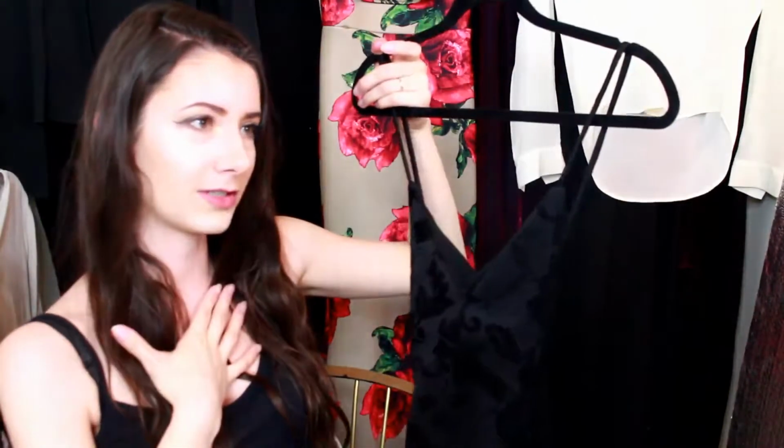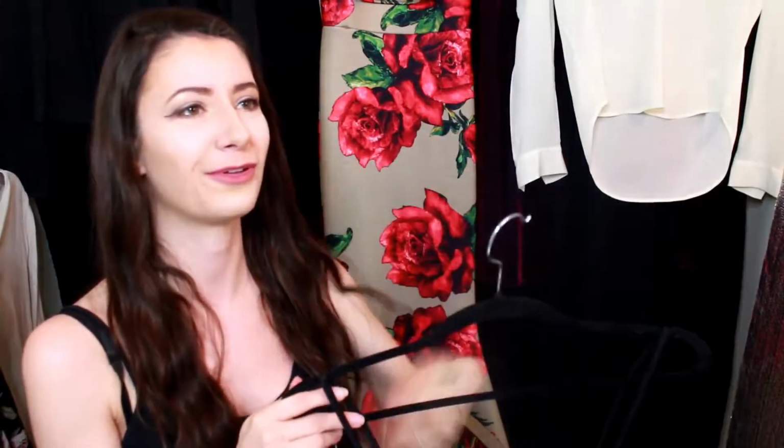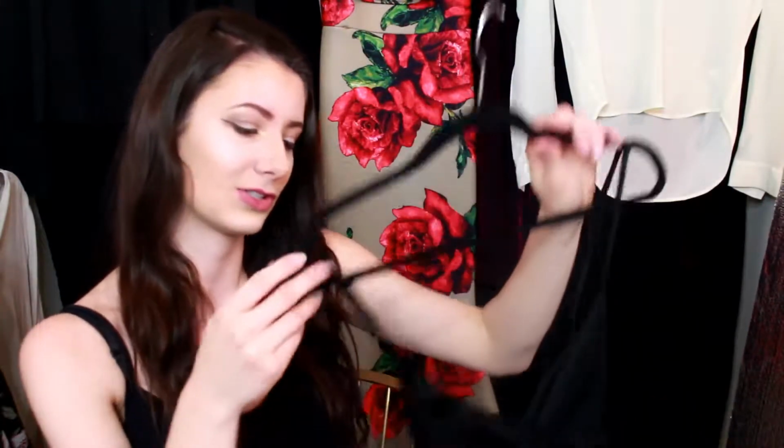Next we have another dress. I found a lot of dresses, and dresses are kind of my weakness. I love dresses and I love shoes. So I feel like that's what I'm going to mostly be buying because I just like them so much. But I found a lot of really good ones.